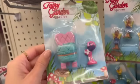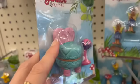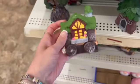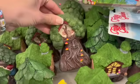You always gotta look out for the fairy stuff, the fairy garden line, because they put out new stuff. Look at this. This is a macaroon chair. That is so adorable. They have all new little, look at that.